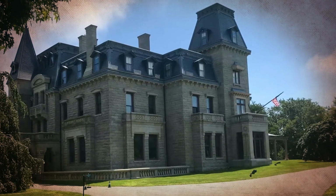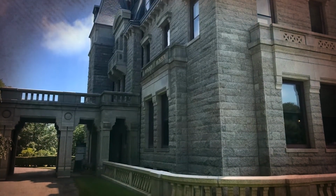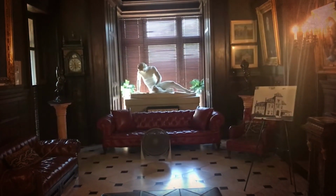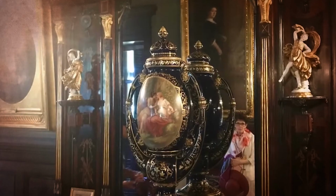The exotic wood paneling in the mansion makes the rooms feel warmer and more luxurious. Each marble fireplace is intricately carved and serves as the focal point of the grand rooms, showing off the high level of craftsmanship. The beautiful stained glass windows are one of the most striking things about Château-sur-Mer.